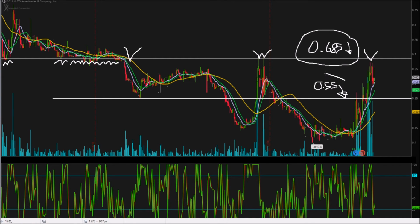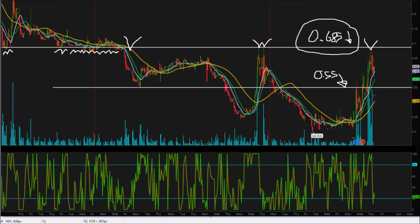Now the bottom area here, the 55 cents, is going to be really good support. It is hard support. And right now we're right in the middle of that channel, so we could go either direction, either to the upside to 68.5 or to the downside to 55.5. Although judging from the last 2 days and how bullish biotech is, it seems a little more inclined to go to 68.5 cents. But the RSI can tell us a different story.